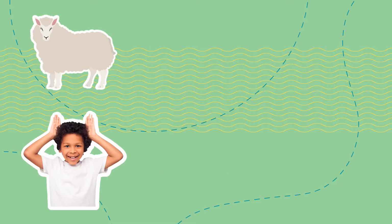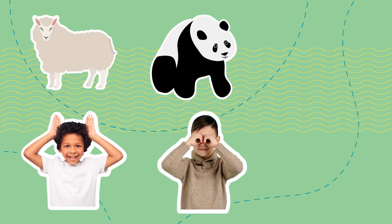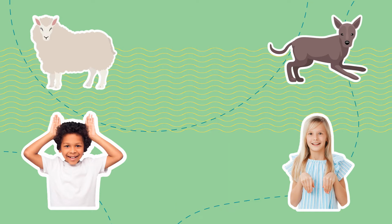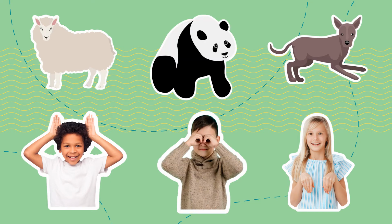You can either be a sheep like they have in New Zealand, a panda from China, or a dog like you'd find in Mexico. If your animal disappears from the screen, that means we're not traveling to that country today, and you'll sit down. If you're ready to play, stand up and get ready, because here we go.